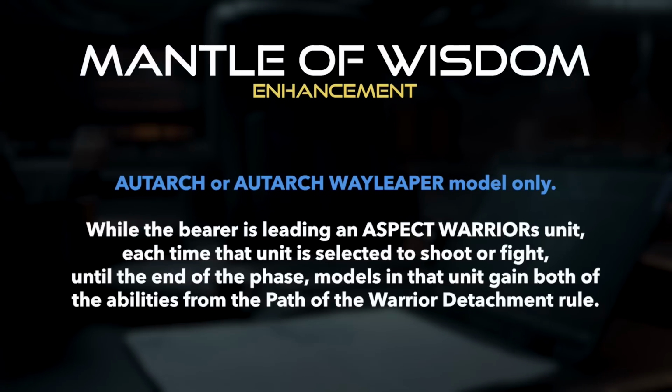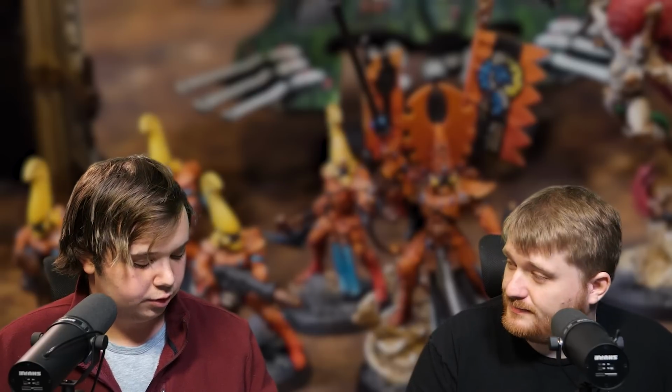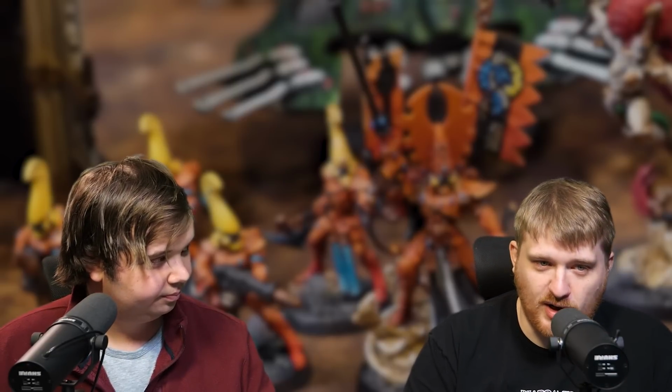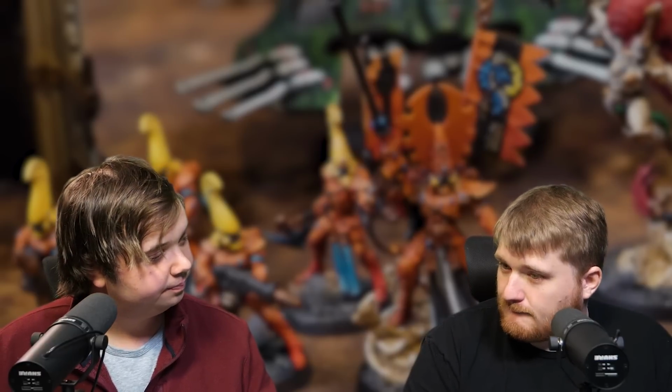Mantle of Wisdom. Pick one Autarch or Autarch Wayleaper model only. While the bearer is leading an Aspect Warrior unit, each time they are selected to shoot or fight, they get both reroll hits of 1 and reroll wounds of 1. That is also very good. So this is good anywhere. Its best place is in a unit of 10 Dark Reapers, because that unit slams. Yeah, rerolling ones to hit and wound, ignoring hit mods at least, is pretty good.